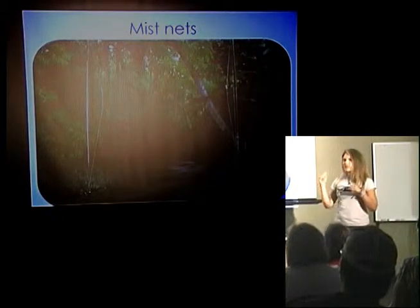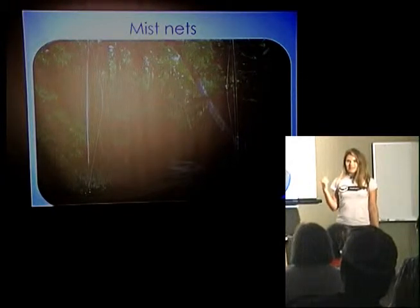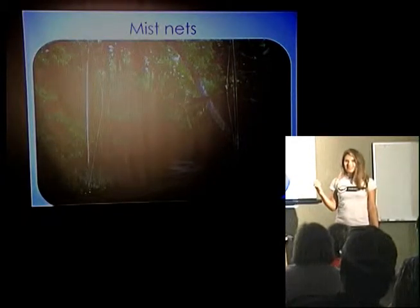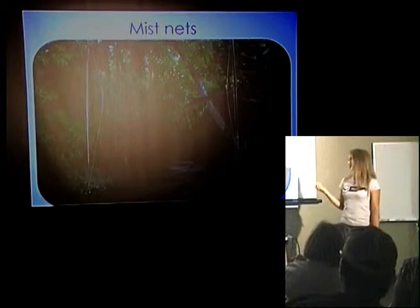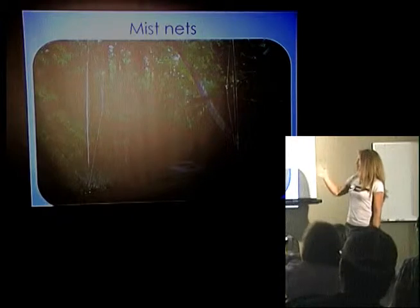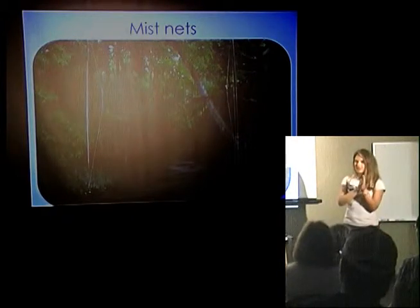In this picture, the net is all furled up because when it's open, it's difficult for us to see, which is precisely why it works: it's difficult for the bats to detect or see as well. So it has to be where they're foraging along, paying attention to insects, and they don't necessarily pay attention to the net. They'll get caught in the net.